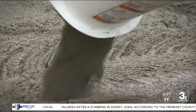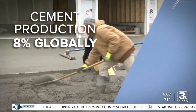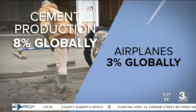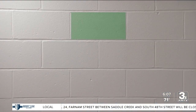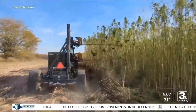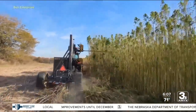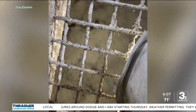And a huge environmental difference. Cement production accounts for about 8% of carbon emissions globally. Airplanes generate less than half of that, but they seem to get more attention. But Mark says one hemp block negates 4 cement blocks, mostly because of the hemp growing process and the amount of carbon that it gobbles up over the growing period. When you're developing a hemp-based construction material, you're trying to help a part of the global warming problem in the world. McGuire and Zina Ibrahim, a PhD student, said they knew it would work in the end.